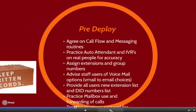Pre-deploy means exactly what it says. Pretty much all the things we talk about. Agree on the call flow. We're going to practice auto attendants. But take the time to do these things. A lot of people overlook this. And it's easy to do, especially when you're in the crush of your day-to-day activities, or even worse, when you're opening a new property. There's so many things to think about.